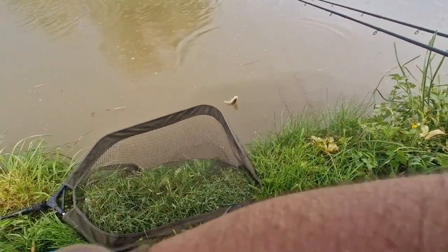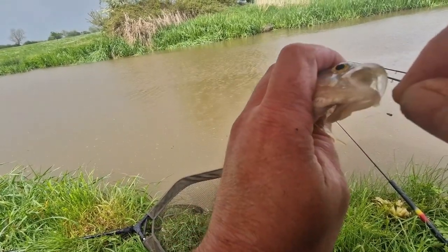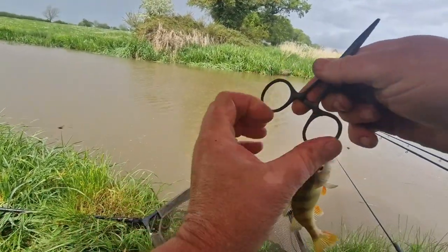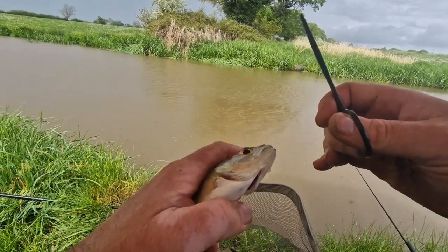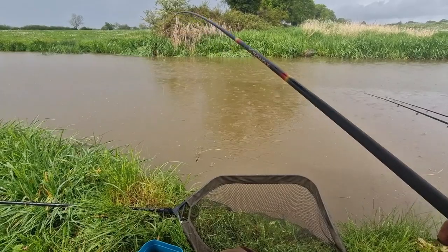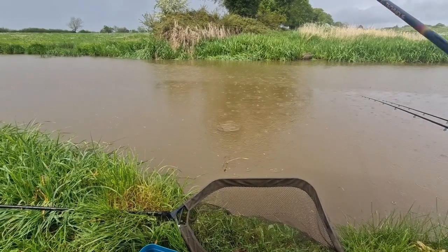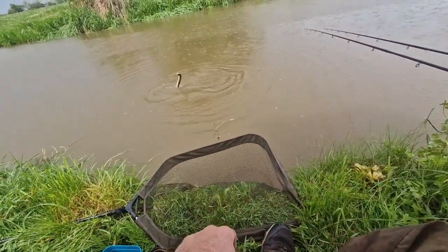Brolly up, so a bit awkward. And he's probably the smallest of the three, but he's absolutely nailed that. Rain and sunshine, it's about right for how the weather's been. Another good fish, guys. Feels like another good perch. Oh, it's an eel. Oh, God. The state of that.